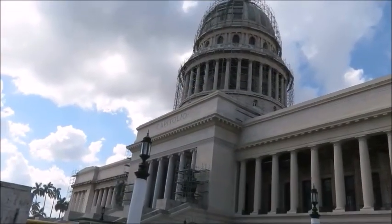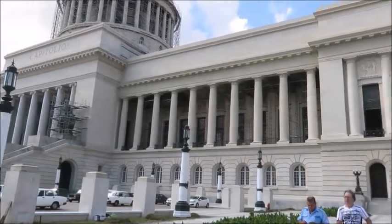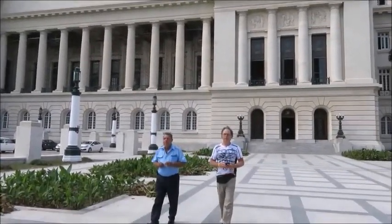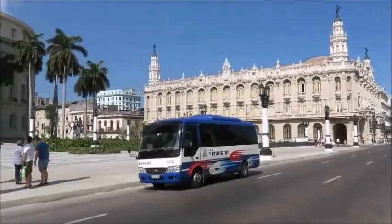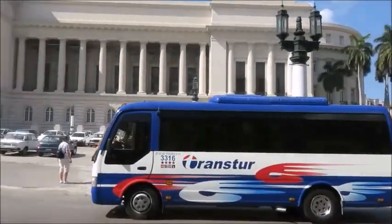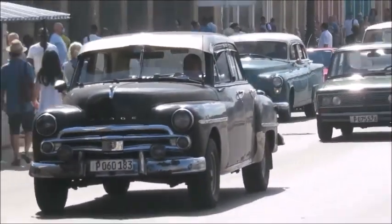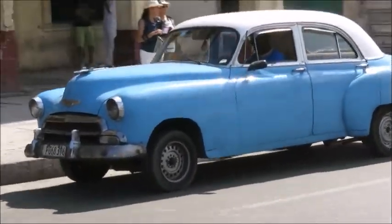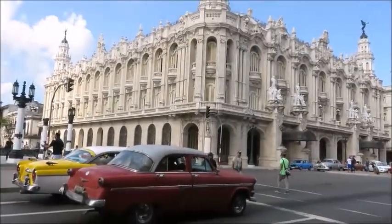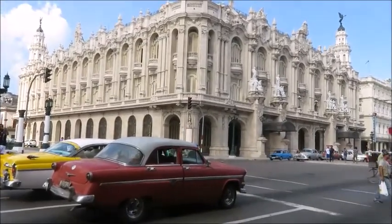Now we're in front of the parliament buildings, our capital building in Cuba. So all the buses in Cuba are owned by the government, and they all have the blue plates. Over here, we have the National Theater. This is where the National Ballet would perform.